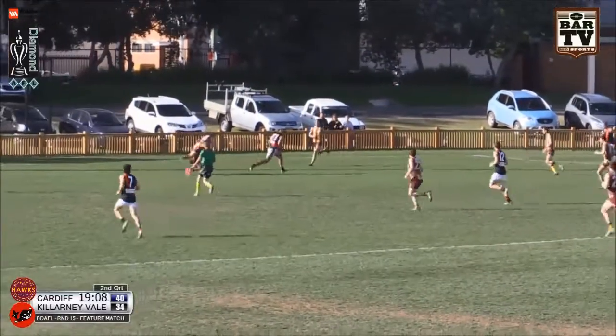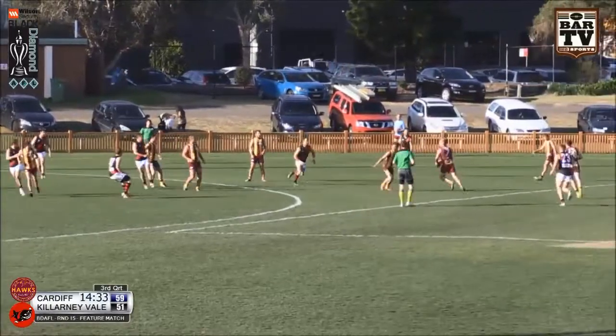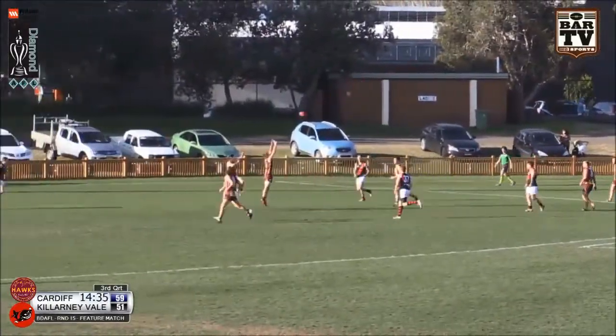Now he has a look up, has a look at his forwards. Who's leading for him? White. White playing out a full forward. Came over the top from Rumpler. Ends up with Koshin. Now he chips it over the top. It's a good kick, Koshin.